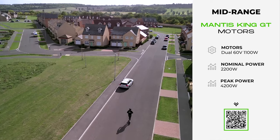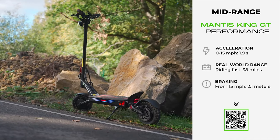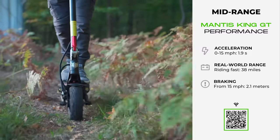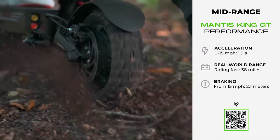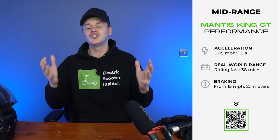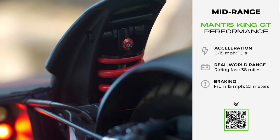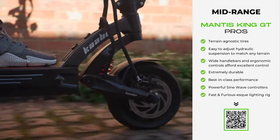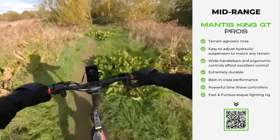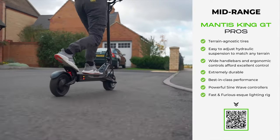This is quite comfortably the fastest a Mantis scooter has ever gone. With the entire frame guaranteeing balance and stability and lavish hybrid tires nuzzling into the ground, you never feel out of control. Plus, with a dual hydraulic suspension system that you can easily adjust, the Mantis King GT delivers a ride that completely engulfs bumps and vibrations, meaning you can ride fast across unpredictable off-road terrain as well as burn rubber in the city streets.